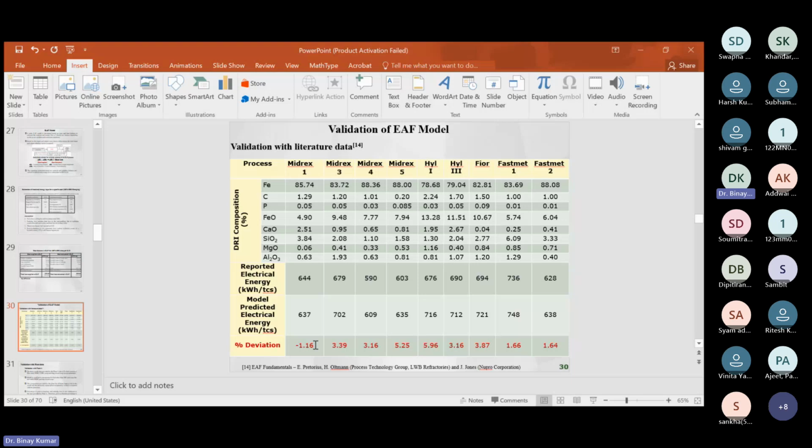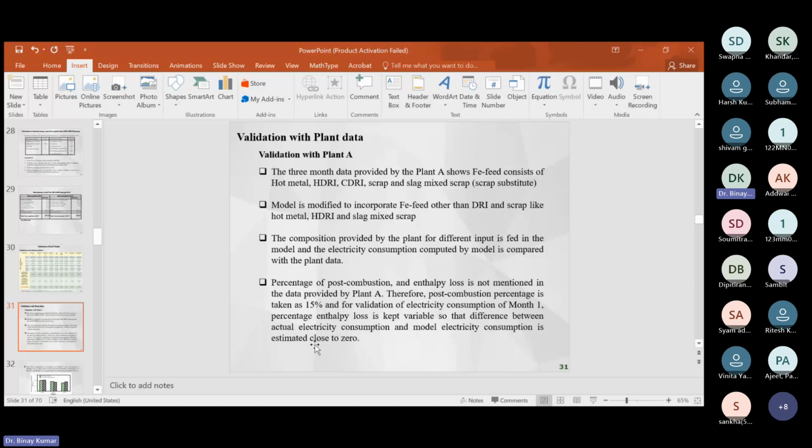After that, we have also validated our electric arc furnace model with the actual plant data. Okay, we have validated our model with two plant data. For plant A, basically 3 month data is provided, which shows various Fe feed consisting of hot metal, hot DRI, cold DRI, scrap, as well as slag mix scrap, which they sometimes also charge as a scrap substitute. And therefore the model is modified to incorporate Fe feed other than DRI, like scrap as well as hot metal, hot DRI, and slag mix scrap.